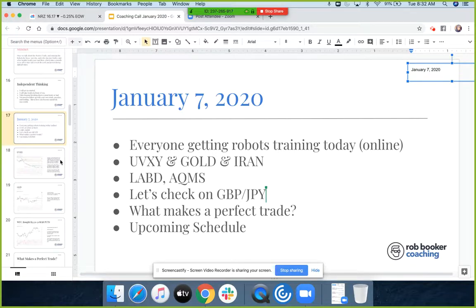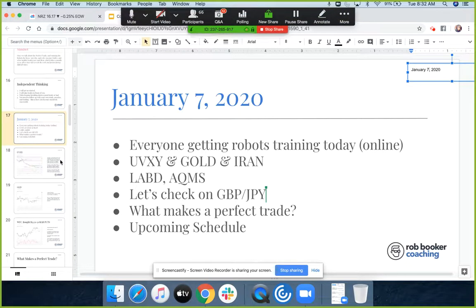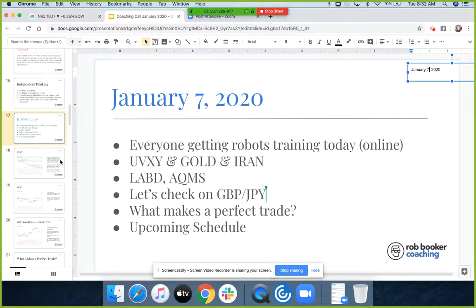You're all getting robots training today. And what that means is it will be opened up in your members area and you will get an email. And it will introduce you to the robots, teach you about downloading software. You got to get the fundamentals in place first, and then we'll go on to some checklists and some other things.